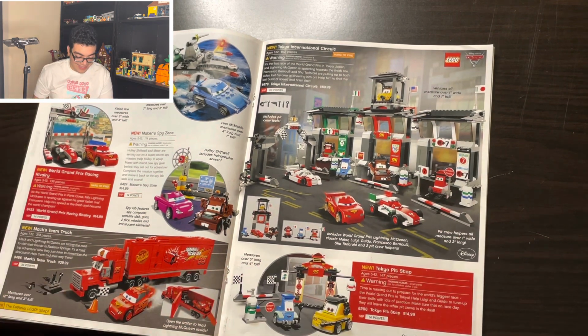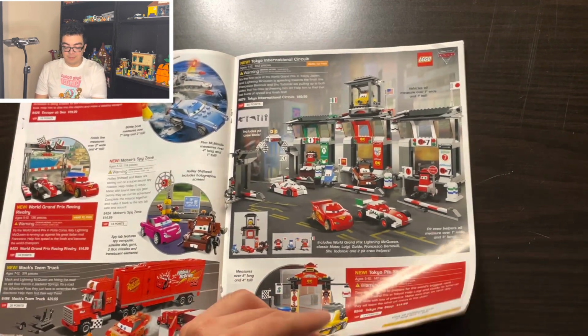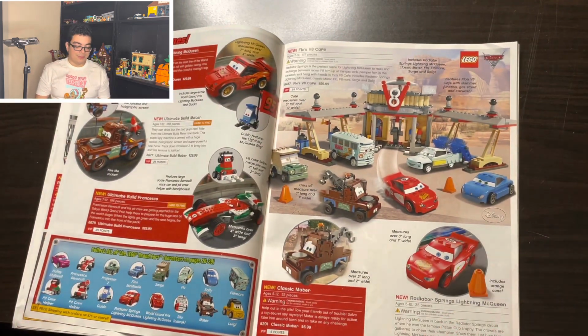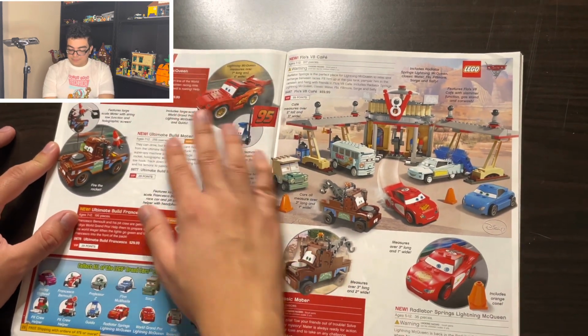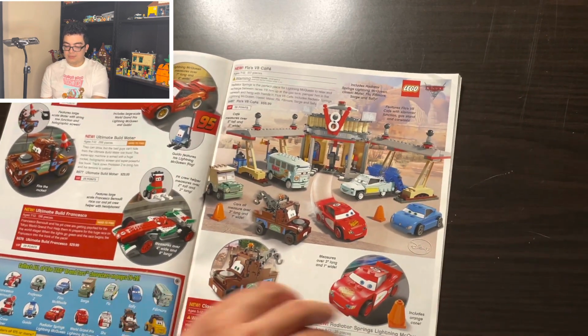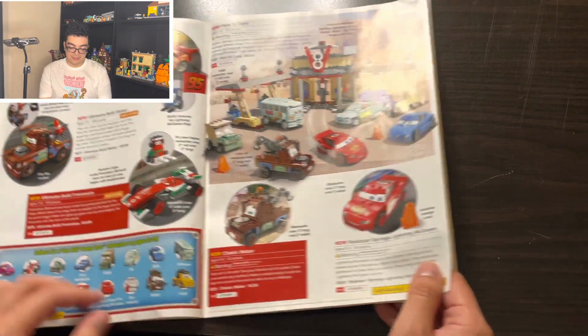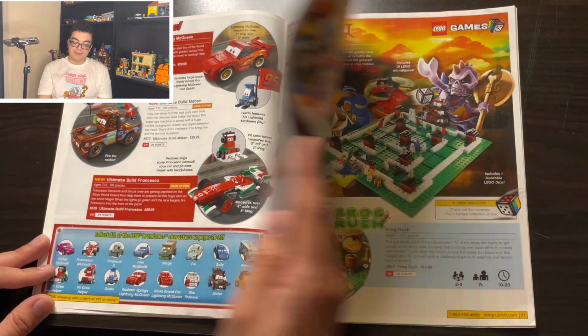All right, guys. But anyways, we did reviews of all of these in this. It was just the bigger ones. And it's so fun when you're trying to review all of an old theme and you're collecting some of the old theme. I love that. Never touched any of the Ultra builds, but I have them all. And we reviewed these two. I think this was one of the first on the channel, actually, for Cars. Was just that Radiator Springs Lightning McQueen. But yeah, man, they put a lot of attention to this Cars line.